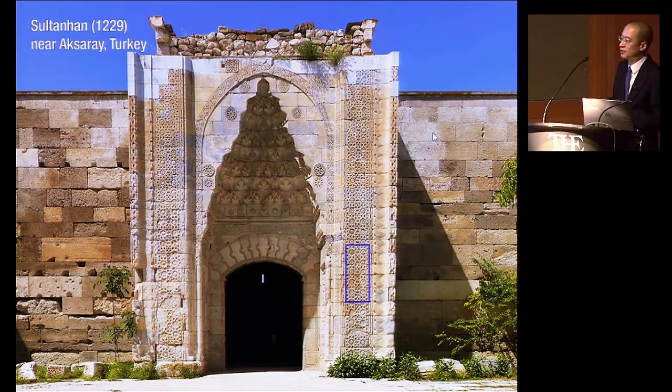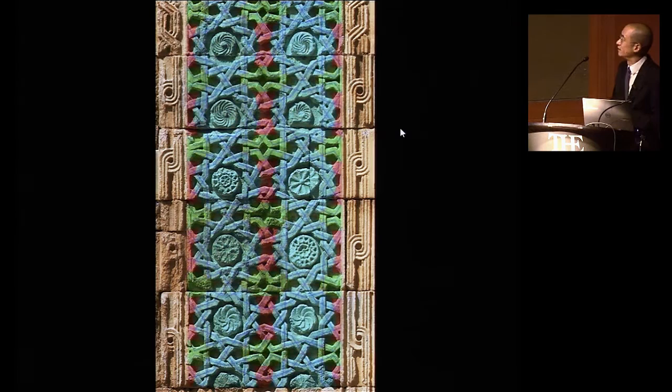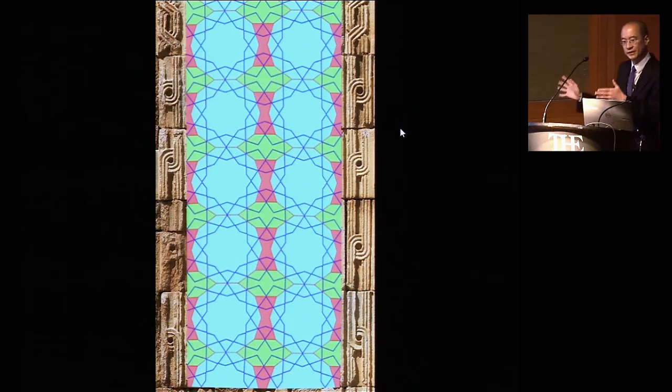And now what I'm going to do is just overlay a tessellation of those Girih tiles. And you can see that the blue lines explain all the decoration in this particular building, right? So this is now the idealized reconstruction of that tiling. So I'm going to show you several buildings with this kind of format.